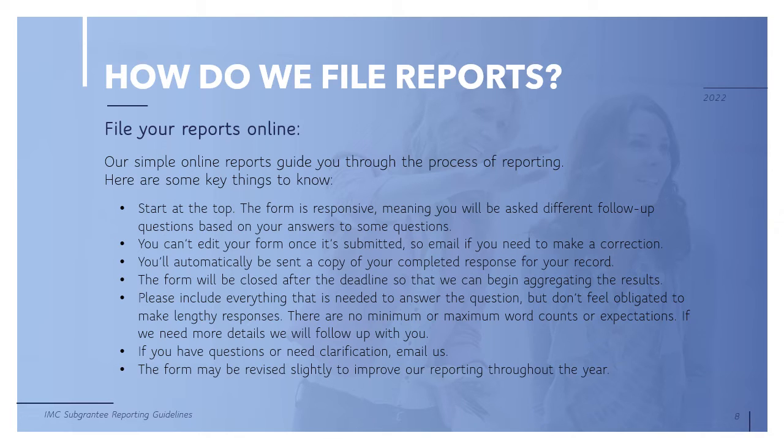We've tried to make it as simple as possible for you to access the reports and get those filed from wherever you may be. We've created an online Google form that asks questions to collect the data and information that we're going to need. The questions are very simple, not technical, so I think that everyone should be able to work their way through that form pretty simply, but if you have questions, certainly don't hesitate to reach out.